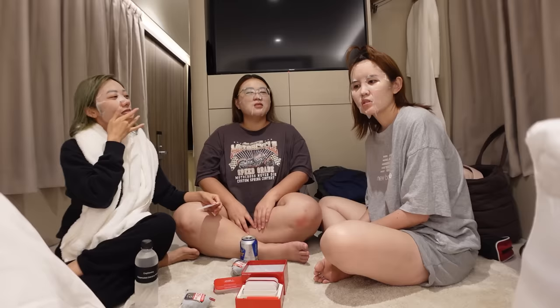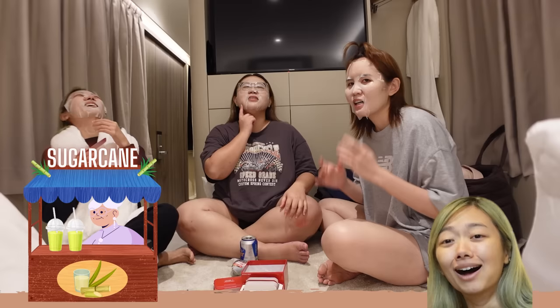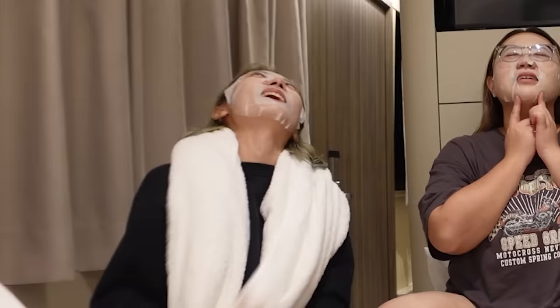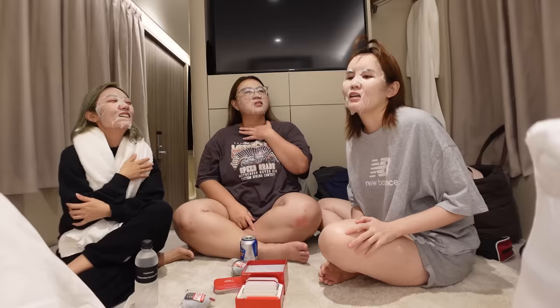So just now before the shoot, we were eating lunch at Changi Village Hawker Center. She was inching towards the sugarcane store, but yeah, she wanted to go, but she don't want to go. I want to drink the sugarcane, but I scared to buy. I don't talk like that. I cannot see the auntie make the, she squeezed the sugarcane. And then I was like, you want me to help you buy? And she, it looks gross lah, guys.